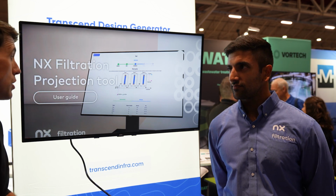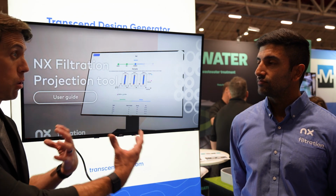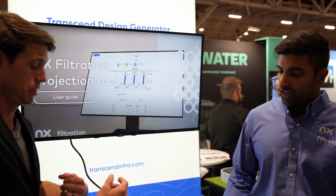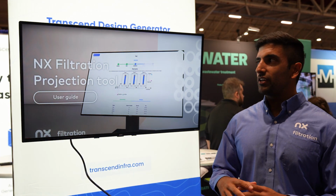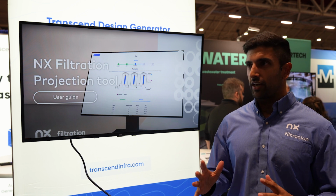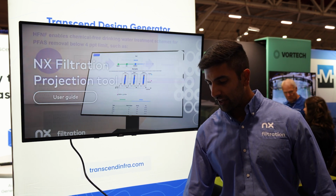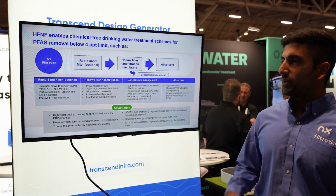That's fantastic. Can you show me more around the tool or some of the other solutions that you all offer? Sure. So the tool is going to be available for all types of different applications. One application that we're looking at very closely is PFAS, like I mentioned.